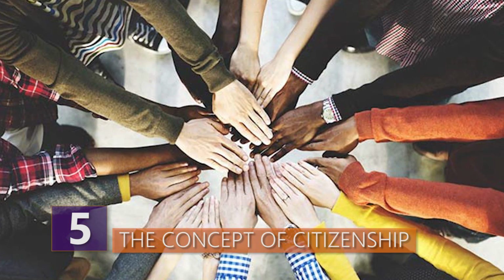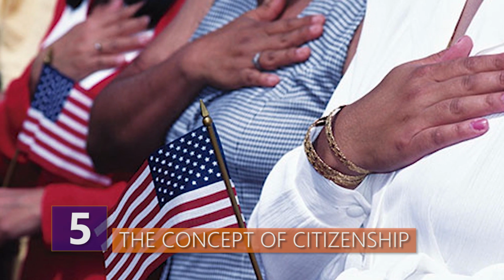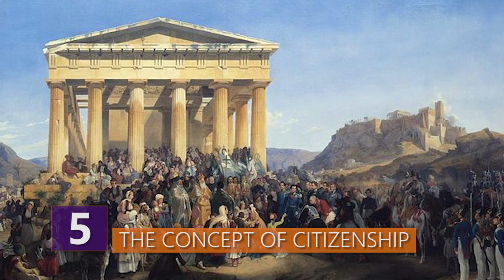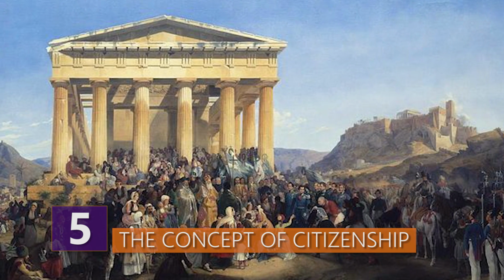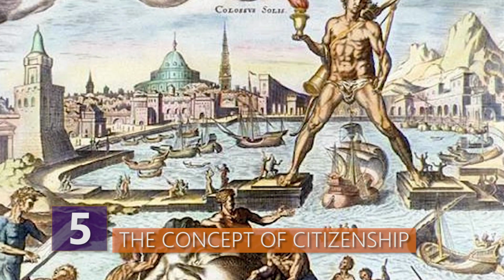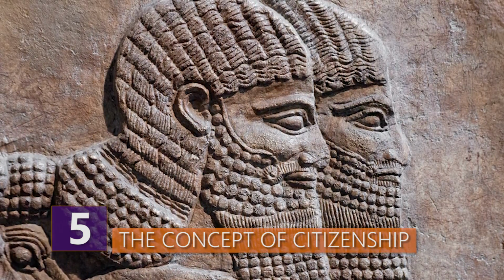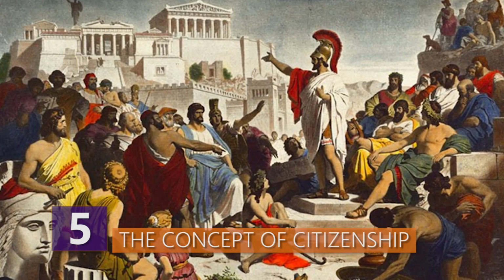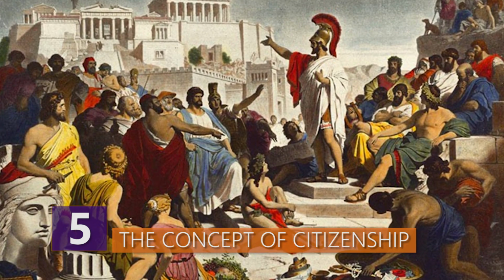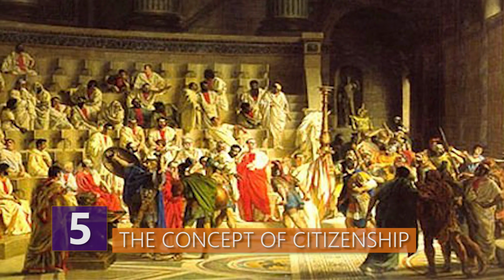Number 5, the concept of citizenship. Being a citizen of a country comes with certain privileges and duties which are more or less the same in modern countries nowadays. But did you know that the whole concept of citizenship dates back to ancient Greece? Well, there's actually some dispute who actually came up with the concept, as ancient Israelites have thrown their hat in the ring as well. But let's just say that the Greeks were one of the first ones, if not the first ones, to create the concept of citizenship.